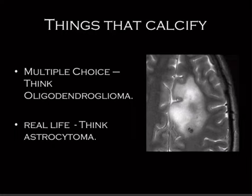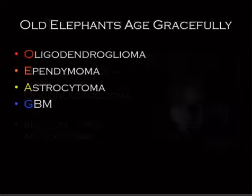But astrocytomas are way more common, and even though they only calcify 20% of the time, astrocytoma is more likely to be a calcified tumor in the head, but not on multiple choice. Oligo, think calcium and oligos for sure.